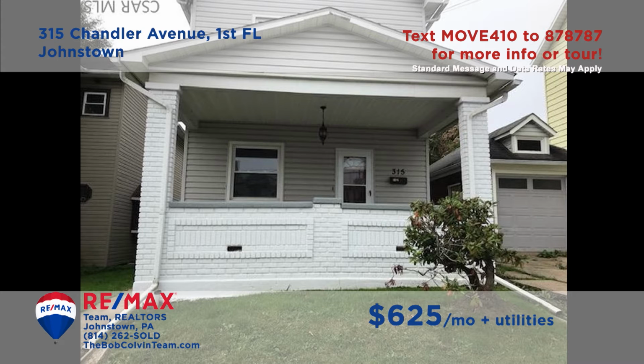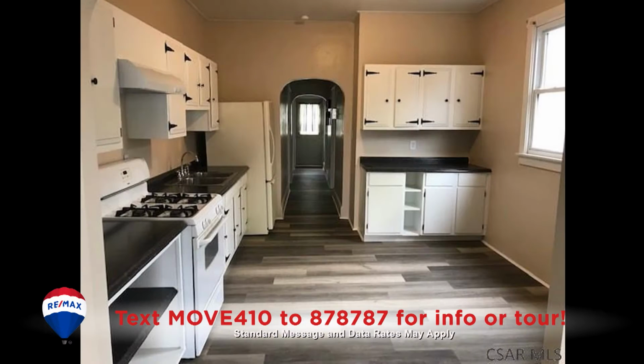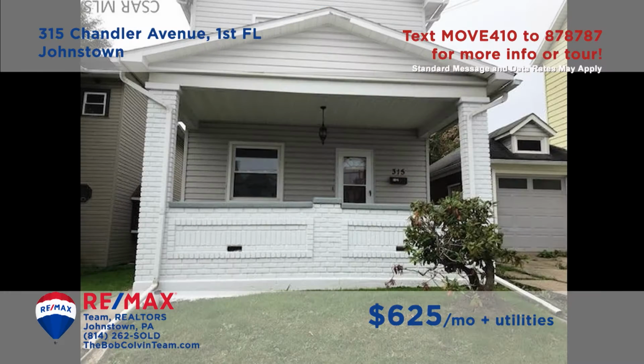Johnstown's West End is where you'll find this remarkable rental opportunity presented by RE/MAX Team Realtors. You'll find new flooring throughout the unit, beginning in this living room and leading you into the kitchen with appliances and abundant storage. Additional features include a pair of bedrooms, a full bathroom, and a laundry room with hookups. And don't miss spending downtime on this covered front porch. Contact RE/MAX Team Realtors for all the details or to take a tour.